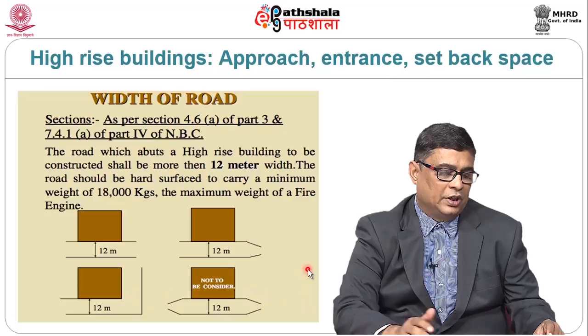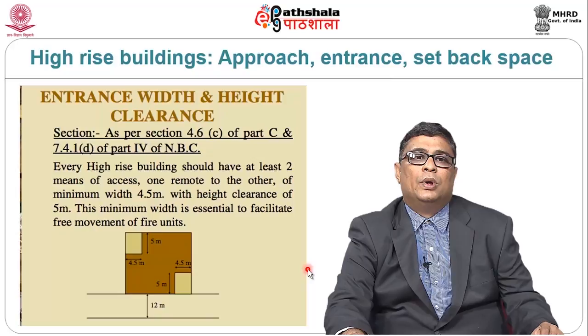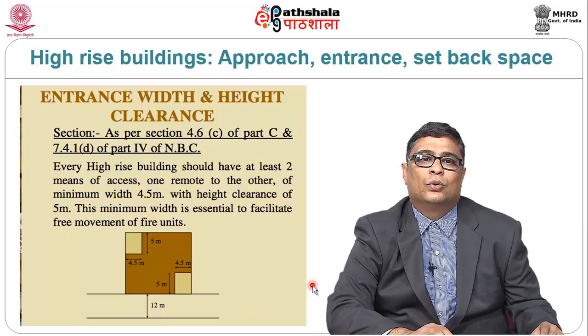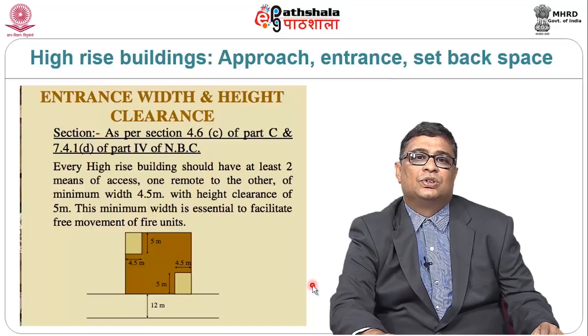The entrance and the setback space. Then the entrance width: as per the code, every high-rise building should have at least two means of access, one remote to the other, which means that there should be two points of entrance or exit to a building. And this also specifies a minimum width of 4.5 meters with a clearance of 5 meters. So, this is explained in the drawing. You need to have two entrances for any high-rise building, which means that you should plan the layout of the building accordingly. So, this is as far as the entrance width and height clearance, where we are talking about a height clearance of 5 meters.